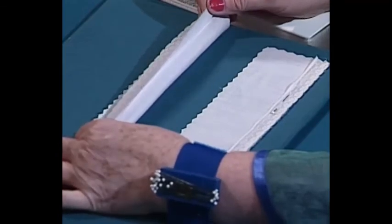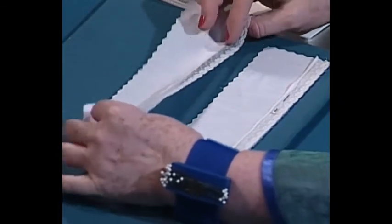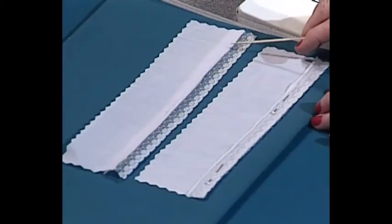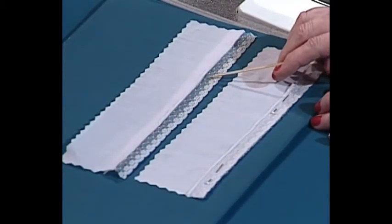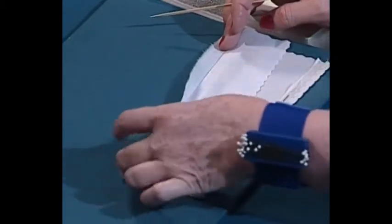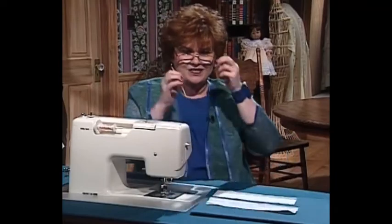See the piece of fabric that's folded back there? And using a stabilizer, I come in and zigzag down over that seam I just made. And once again, I will come in and trim away that seam allowance. And that is extra stable lace finishing.